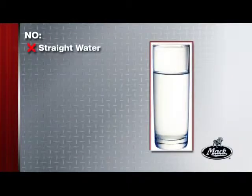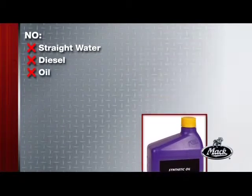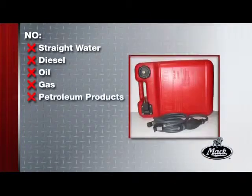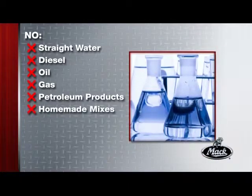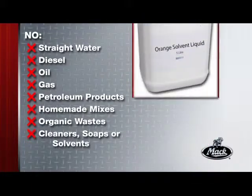No straight water, no diesel, oil, gas, or any type of petroleum product. No homemade, farm-made, or chemistry teacher-made mixes. No recycled human or animal liquid wastes, and no cleaners, solvents, or soaps.